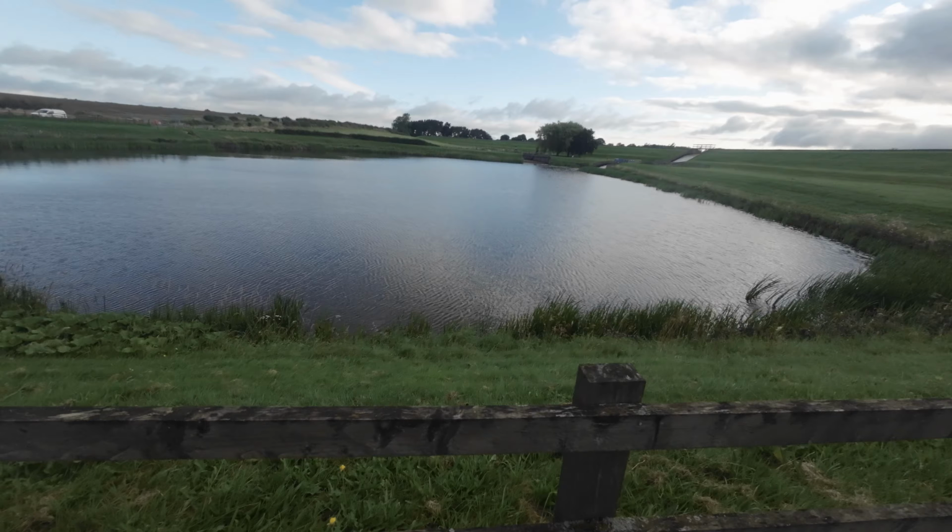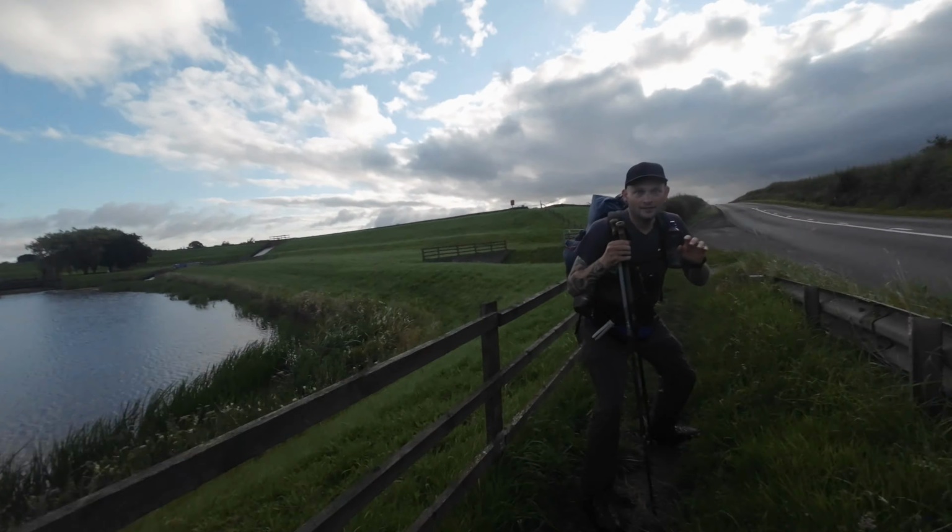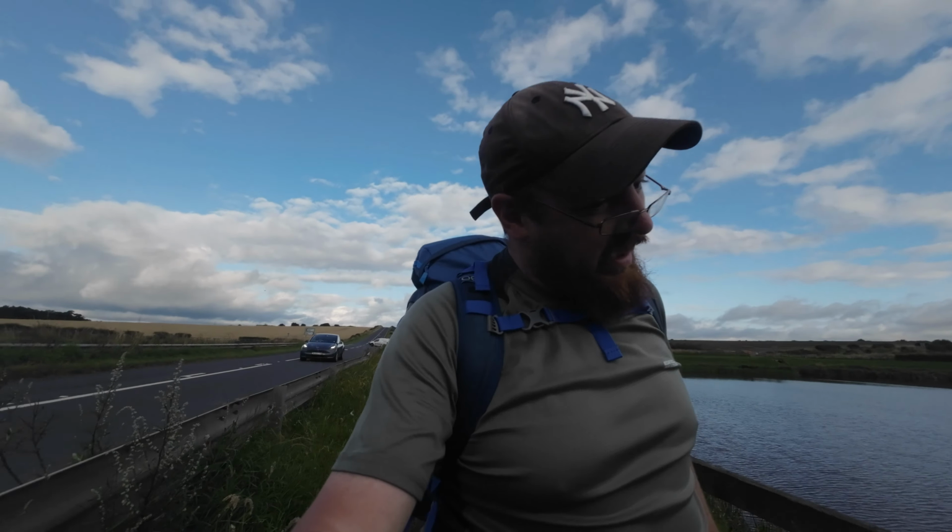Right guys, just over a mile in for today. We just come past Loch Ness. Not seen a Loch Ness monster yet, but we have seen the Yeti. There's one thing I was looking forward to seeing on this walk was Loch Ness, so I can tick that off the list now.